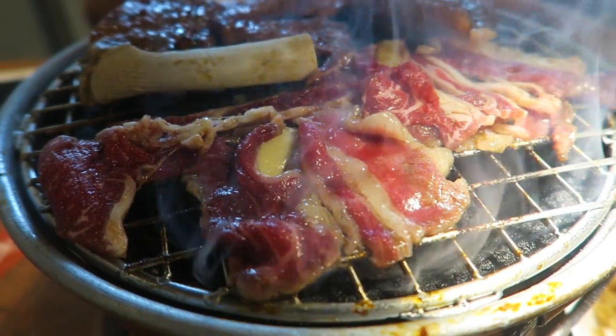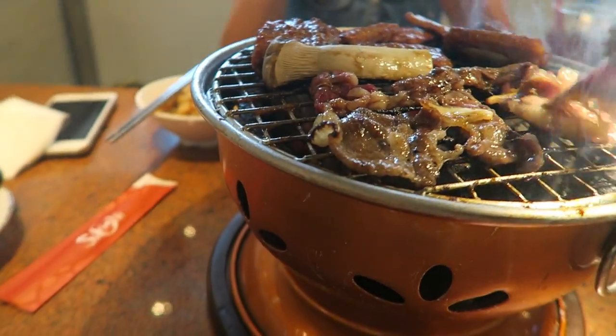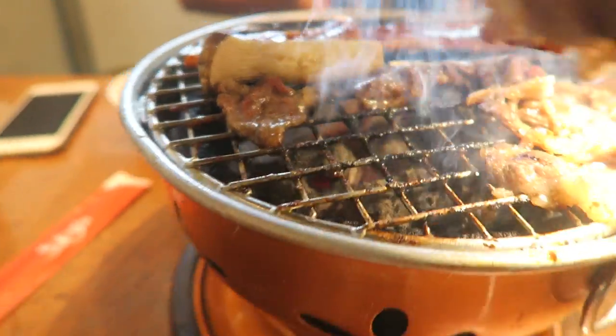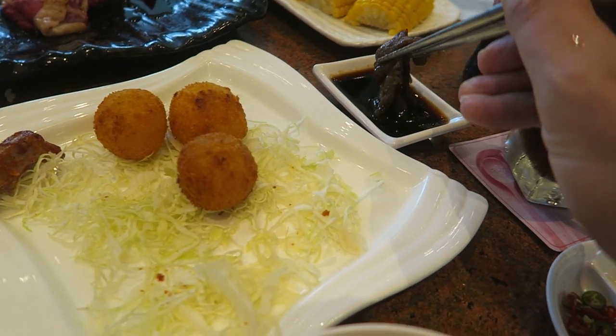Alright, so the beef's on there, the ribeye. So that's the extraction fan up there, obviously. Alright, I think that beef's ready to take off. Let's try some of this ribeye. I think this is the sauce here. We dip it in the sauce. Very tender. Very good. Okay, so we've eaten it all. It's all gone.